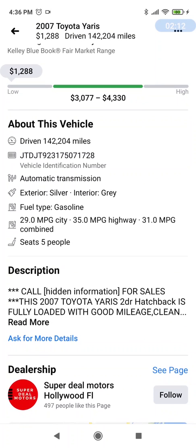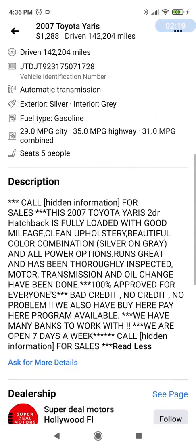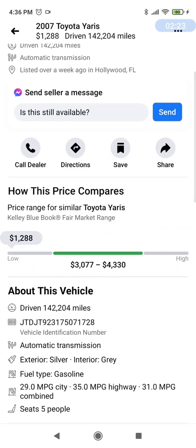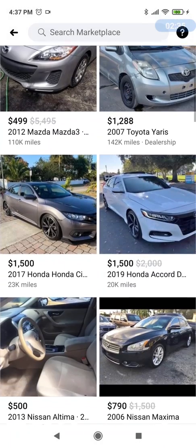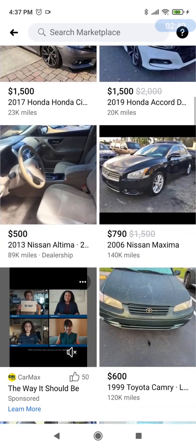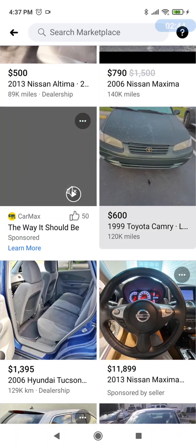Call hidden in for sales. What's going on here? All kinds of things going on here. I don't even know what price this thing is. But anyway, it's a dealer. This we already know. So if it is $1,288, yeah, why not? Get them to $1,200, make them happy, I guess, if you want to save fuel that much. Anyway, scrolling. Okay, here's a 1999 Toyota Camry for $600.